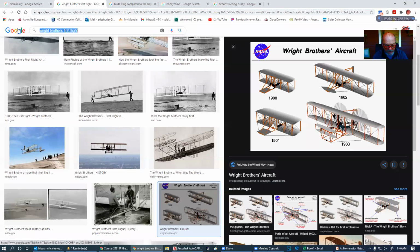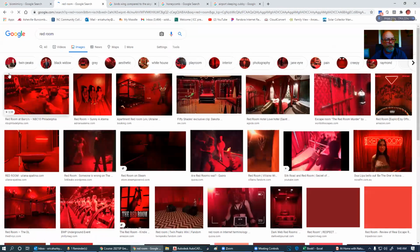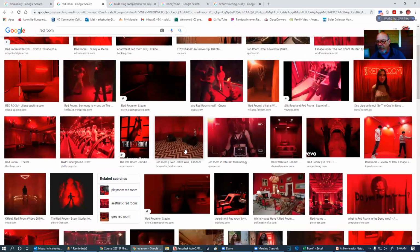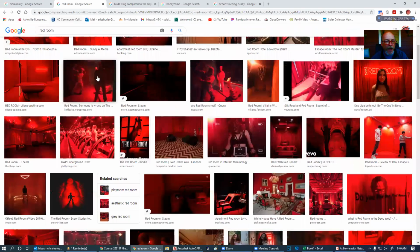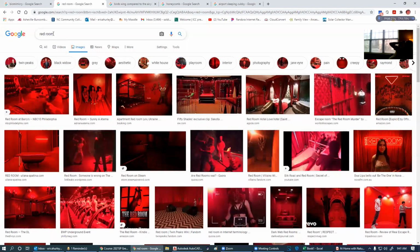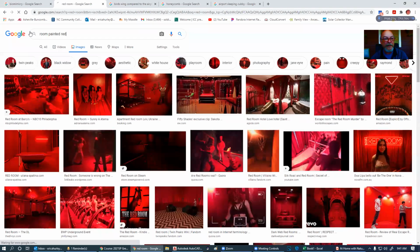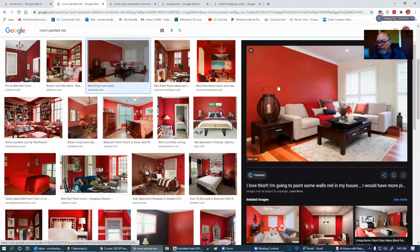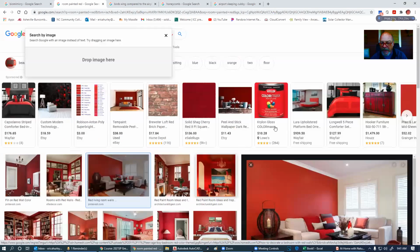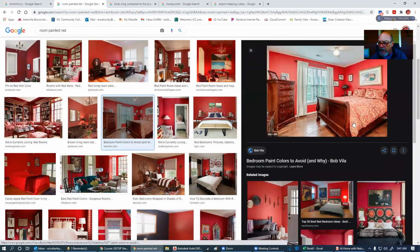So let's think about a red room, for instance. All right, so a red room, maybe I shouldn't have pulled this up. A room painted red. So here we have a nice room. Notice that this whole room is painted red, even though we have a lot of other things going on there.